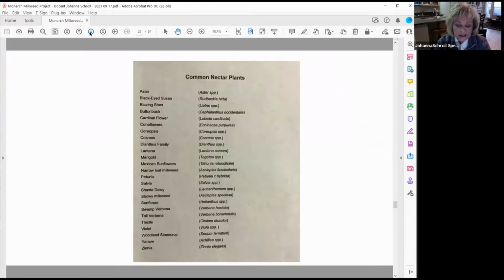And this is just a list of nectar plants that you can use in your garden. There's a whole lot of them. Salvia and lantana are some of my favorites that seem to attract the adults. Shasta daisies, violets, yarrow, zinnia, etc. Go ahead, next.